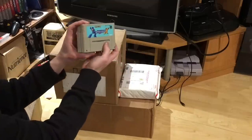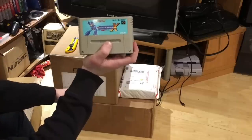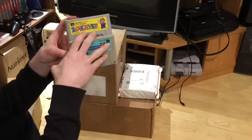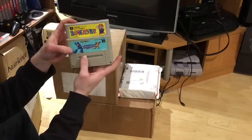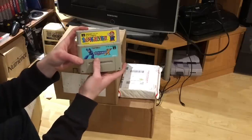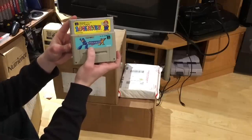And then we have Rockman X. So Rockman is the Japanese version of Mega Man. They just have different names, but it's the same game. Both of these games, again, despite especially this one being written in Japanese at the top, are fully playable in English. They're your basic platformers. So again, these are great cheap cartridges to buy in order to either try and flip a Super Famicom system, or if you have one for yourself, something like this is great to have as very playable games if you don't know any Japanese.